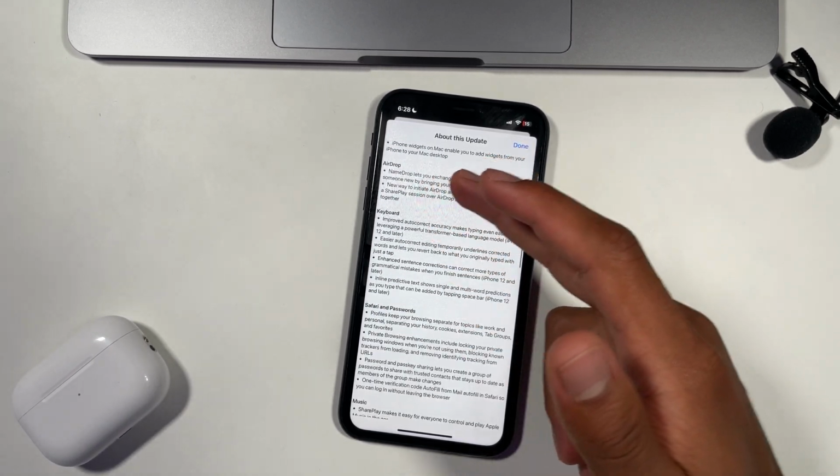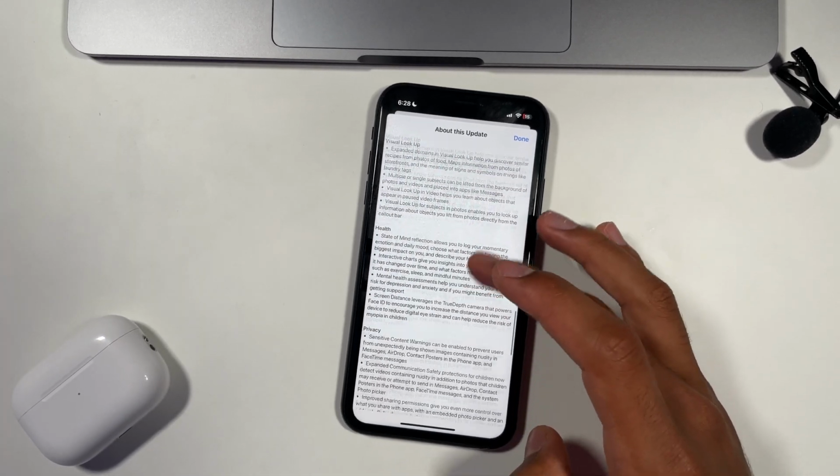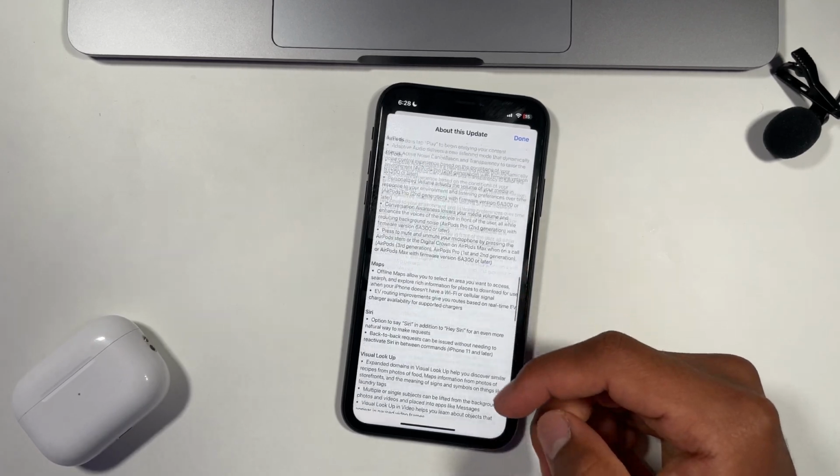So as you can see, we have all the new features that are available to all the apps. So this is under the About This Update page, and it gives you really a good glance on what iOS 17 is bringing to your iPhone.